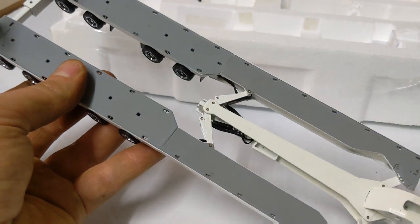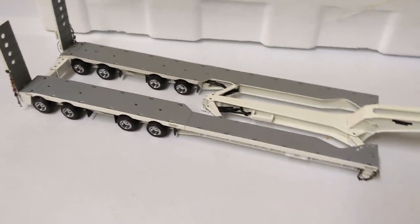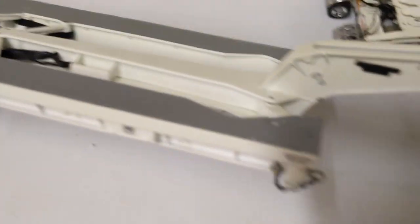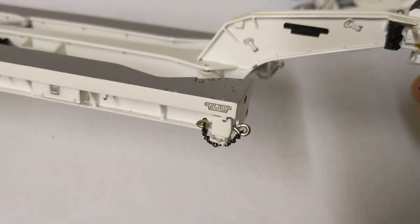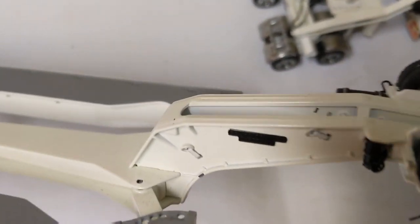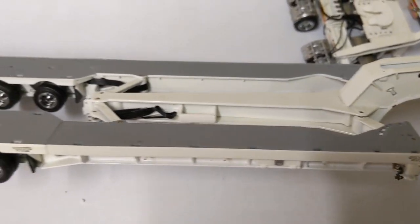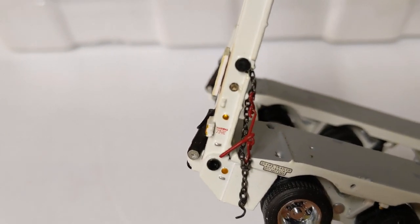So there you go. A variable width, low loader, Australian float. On the front, you can just make out the little pin. Again, a little adjustable height stand, tie down rings modeled on the neck of the trailer. On the rear ramps, we have tie down straps and chains for holding the ramps up.